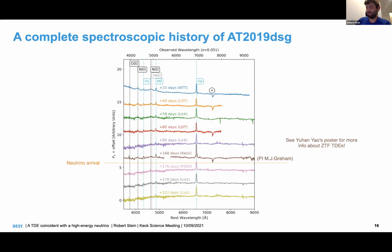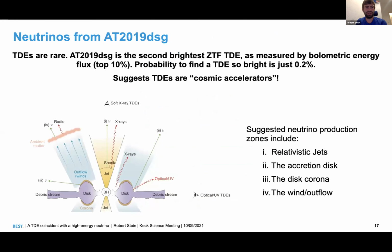So maybe just to close, because I think I'm basically out of time now, why is this interesting in general? I think the take-home message is that TDEs in general are very rare. So the fact that we found one coincident with a neutrino, it's very unlikely that that would happen by chance. So we calculate the probability is just 0.2%. And if it's not by chance, then obviously the only alternative is that this is really an astrophysical association. And what this result suggests to us is that TDEs are important cosmic accelerators, the cosmic accelerators I talked about at the start of the talk.